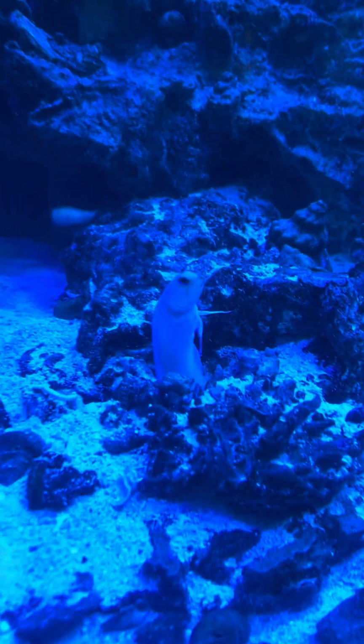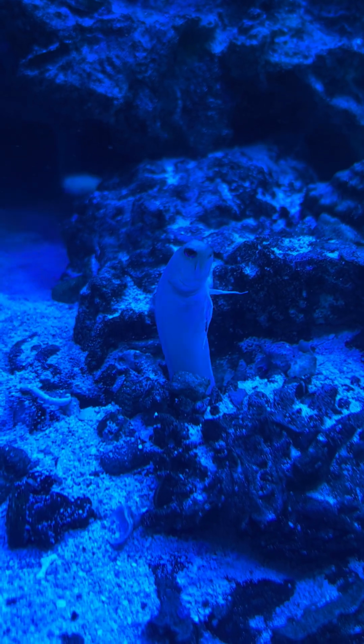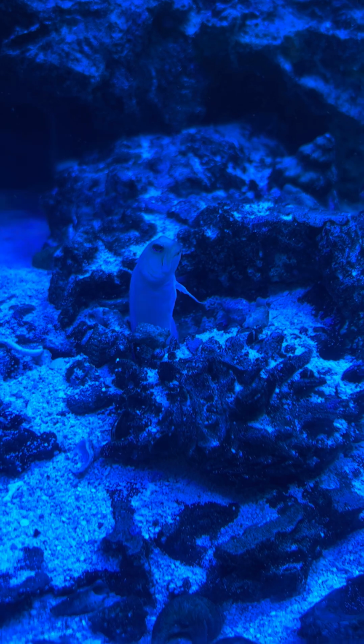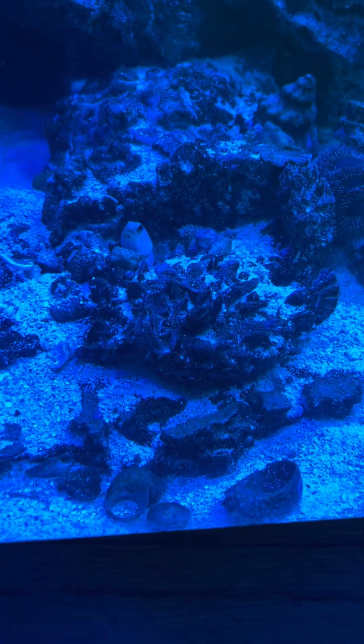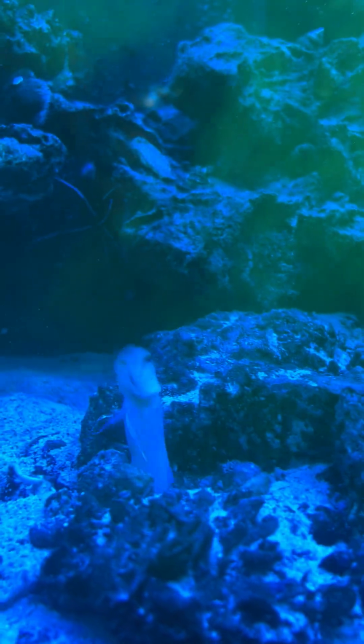Look at this. This fish is weird. What kind of fish is this? What is it? Pearly jowl. It goes down in that hole and it pops out. It lives underneath there, a whole entire system, a whole burrow. That's pretty wild. There's another one around here somewhere. What is that thing? There's two in there.